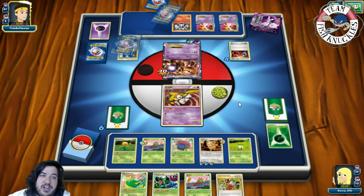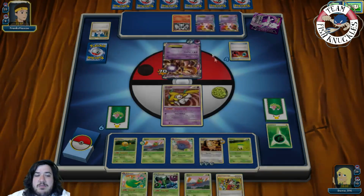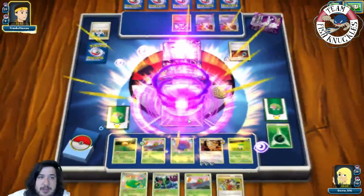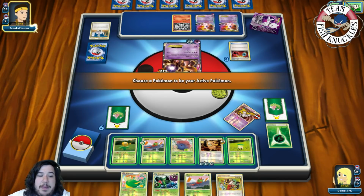So we see Professor Juniper, theory, gonna shuffle his hand into his deck and draw 6 new cards. Okay, and our plan is once he synthesis Mew, we knock it out with Teddiursa. There's a Psychic Energy going to Mew. Okay. There's an X-Ball for the knockout, doing a ton of damage. I think we're weak to Psychic as well. So 120, alright. So we're going to send Yanma, put another Yanma down, put down Roserade, and then maybe Copycat.